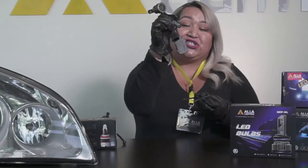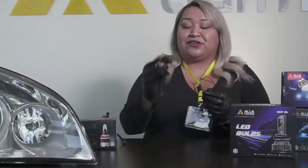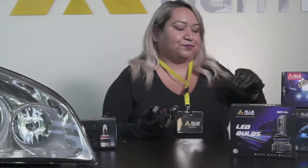The last thing we saw in the box is zip ties. These zip ties are used to secure the LED driver. These are not mandatory. You don't need to use them, especially if your housing does have a dust cover. The dust cover will pretty much secure all the accessories of the bulb in there. But for those vehicles that don't have a dust cover or they don't need it, this is a good way to secure the LED driver so it's not hanging all the way down.